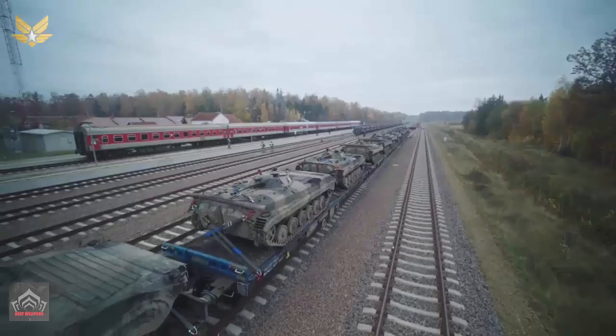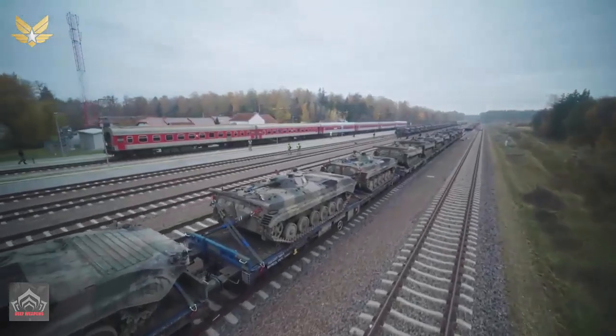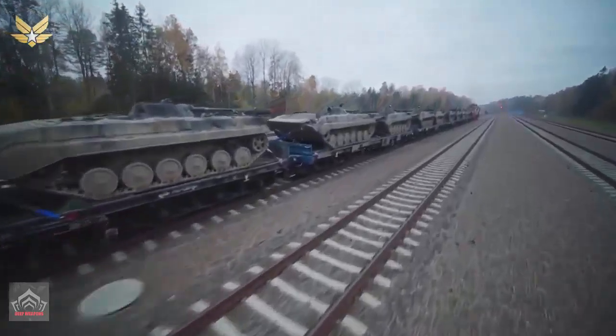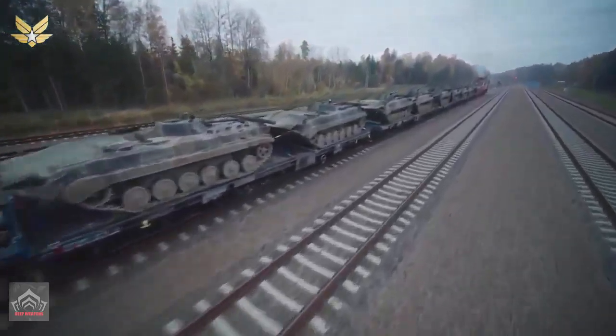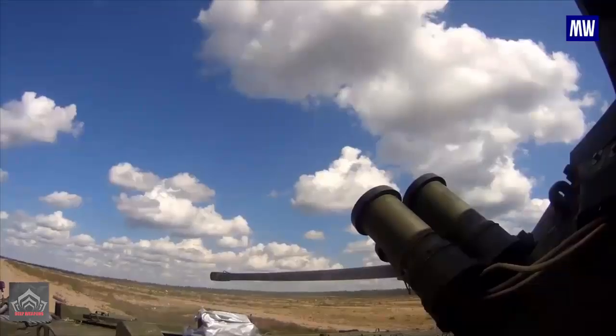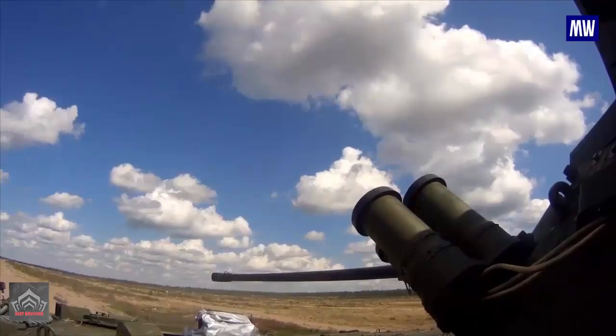Protection marks another stark contrast. The BMP-2's aluminum and steel hull offers limited resistance, stopping small arms and some autocannon rounds from certain angles, but it remains vulnerable to modern anti-tank weapons and top attack munitions like drones, a weakness exposed in Ukraine.